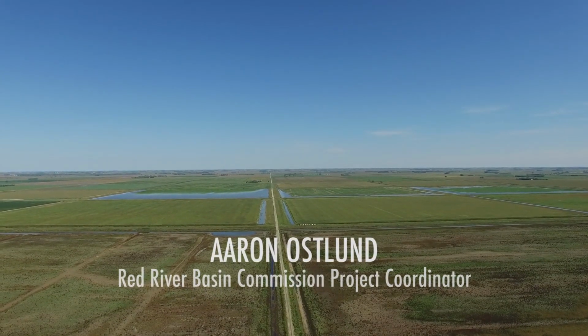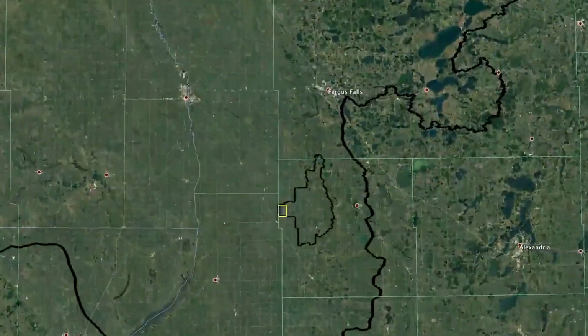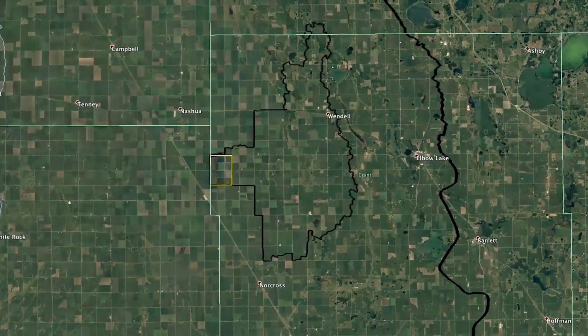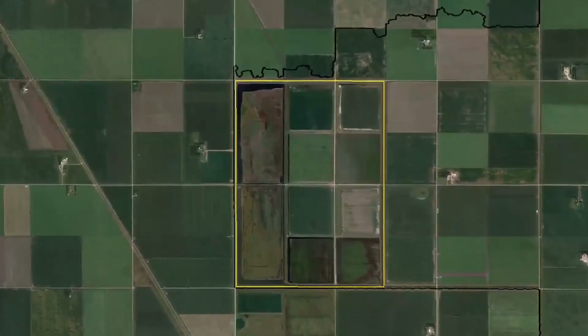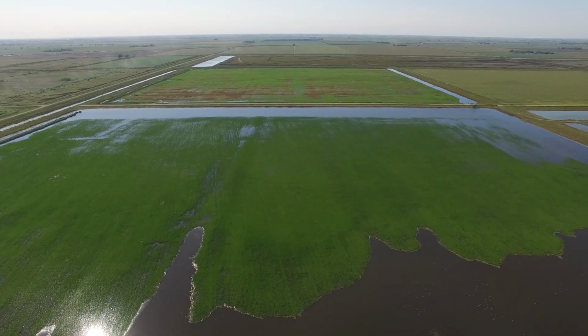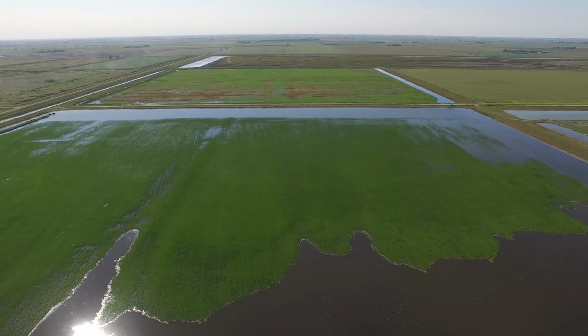To build on the information Jeff Lewis outlined, I would like to introduce you to the North Ottawa Flood Impoundment. The North Ottawa Impoundment is located near the headwaters of the Red River Basin in Grant County, Minnesota. The Red River Basin Commission, in partnership with the Bois de Sioux Watershed District, is conducting research at the site to investigate water quality benefits and biomass harvesting potential of impoundments.